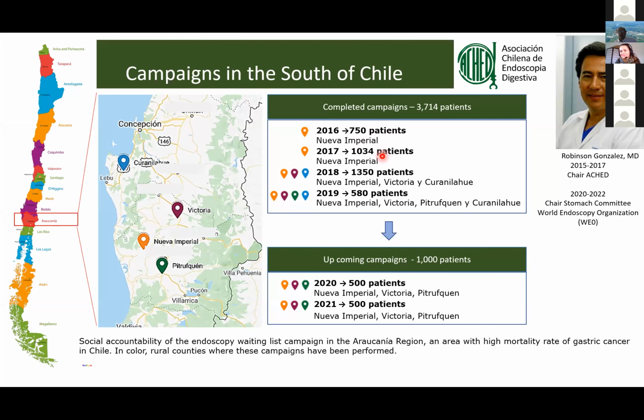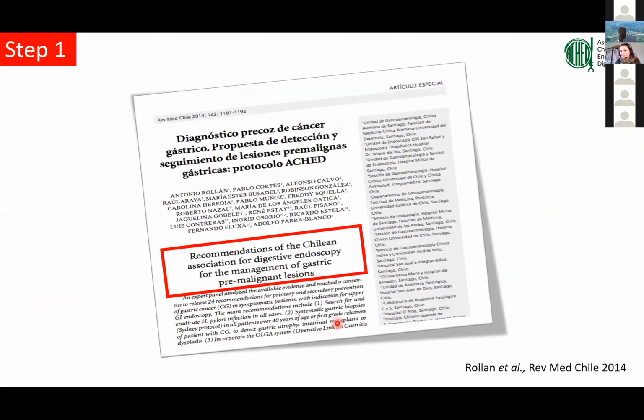And campaigns have been carried out every year with growing numbers of patients, 750 to 1,350. And then we went down to 580. And today we have campaigns of about 500 patients per year. These campaigns, we owe them to the Association of Endoscopy. This association started working before on how to perform the endoscopies, which were the right biopsies to detect high-risk areas. All this prepared the campaigns.